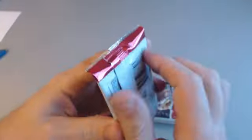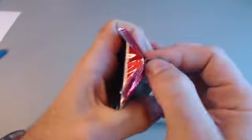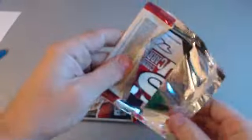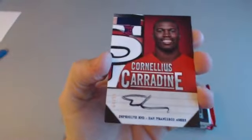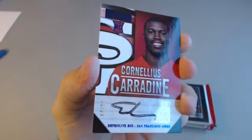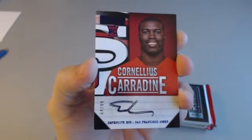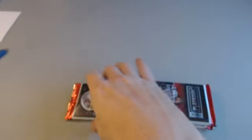All right, guys. 13 playbook. 1 pack for a skinny one. Let's see what we're going to get. It's going to be an auto, it looks like. Cornelius Carradine for the Niners. An actual black ink. You don't see that very often in cards now. Usually, when you do, it's low number. Armorillo, 1979. We're at 99. Discord. You always carry in.